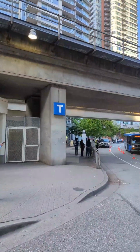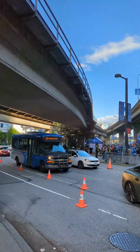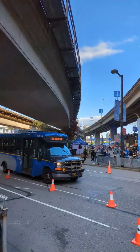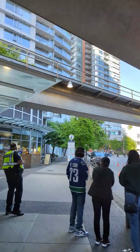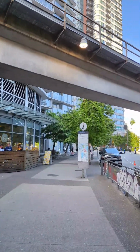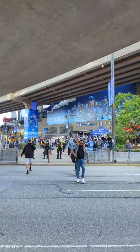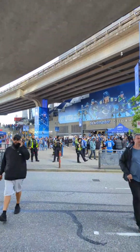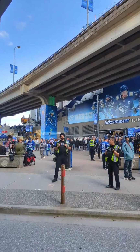Awesome. There's the 23 English Bay bus, so that'll take you all the way back to English Bay Beach. Nice little bus, comes every few minutes. And here's the police working extra hard coming out of the stadium right now. The subway. Let's cross the street. This is the regular occurrence over here. Oh, so good to see all of the police officers here working hard. That's awesome.